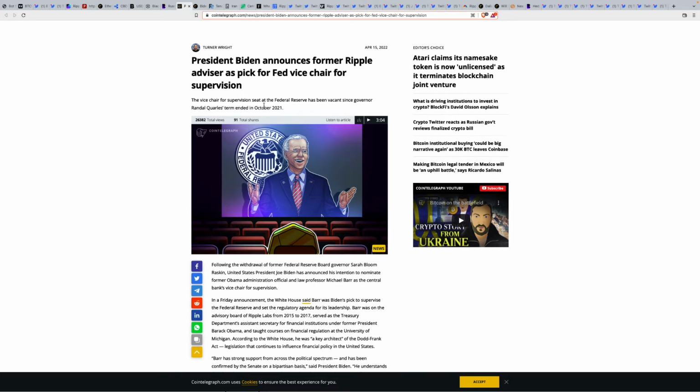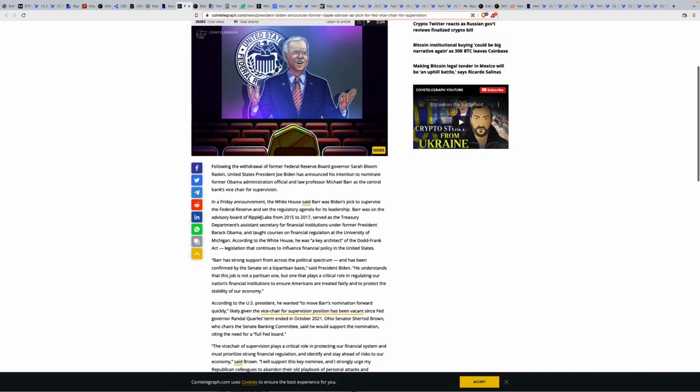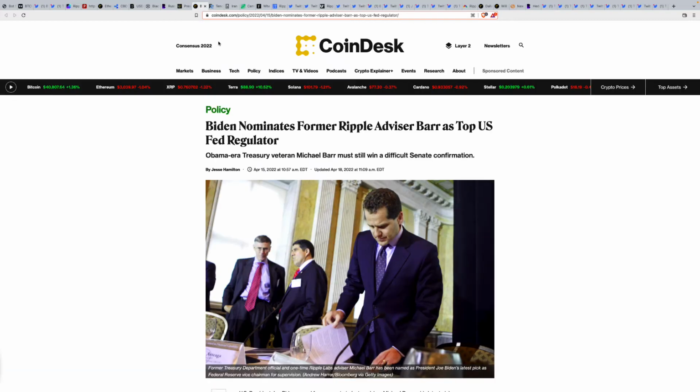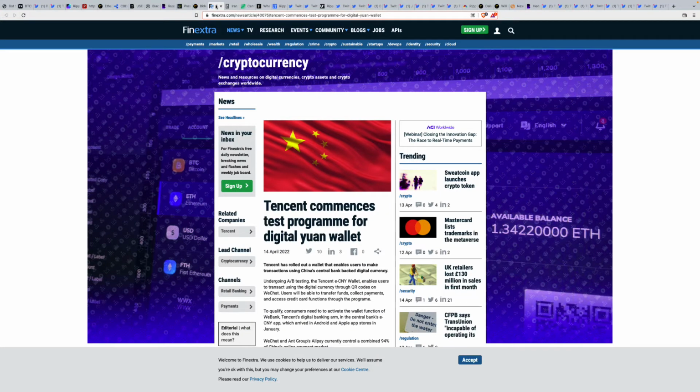The vice chair for supervision seat at the Federal Reserve has been vacant since Governor Randal Quarles's term ended in October 2021. So following the withdrawal of former Federal Reserve Board Governor Sarah Bloom Raskin, United States President Joe Biden has announced his intention to nominate former Obama administration official and law professor Michael Barr as the central bank's vice chair for supervision. Wow. Good stuff. So Biden nominates former Ripple advisor Barr as top U.S. Fed regulator. Obama-era Treasury veteran Michael Barr must still win a difficult Senate confirmation. We'll see if that happens. But everywhere you go, Ripple's there.